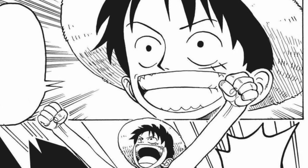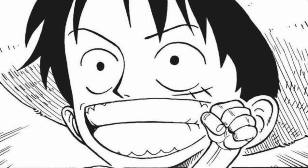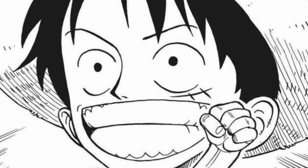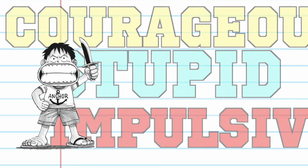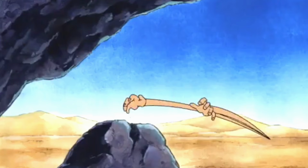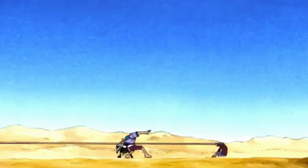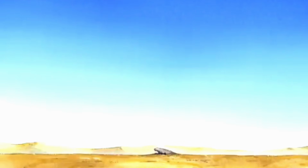All of these three traits combined create a scar on his face that is with him for the rest of his life, and a scar more importantly that symbolizes these traits. So just with this one key action, Oda has exemplified Luffy's character that becomes an inherent part of his personality. And if you're a fan of this series, you know that Luffy is renowned for being stupid, courageous, and impulsive.